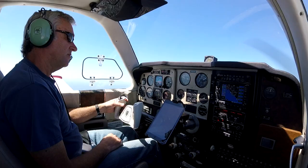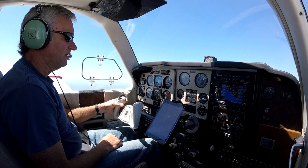SoCal departure, Bonanza 4 Golf November, 2.6, climbing 4,000, direct LAX. Bonanza 4 Golf November, SoCal approach, roger.